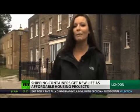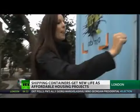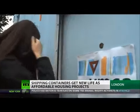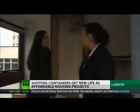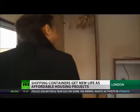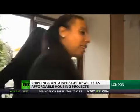Renting in London is particularly expensive, and once again we've seen rents hit record highs. So we're going to go up and take a look inside and see what this is all about. Hello, hi, how are you doing? Nice to see you. Thank you very much for having us. So yeah, this is the MyPad. Yeah, this is the MyPad. As you can see, we've got a desk here.